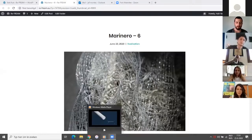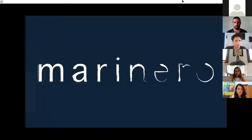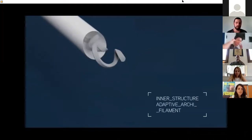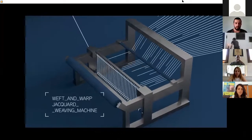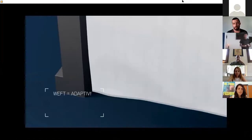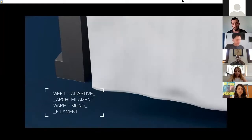Okay, so I will start with a video. For project ReFREAM, I have developed the adaptive archifilament. It's a special yarn that tangles and twists around its shape, based on a special coating. What you see here is that I will develop this designed yarn into the process of the weaving machines from the Textile Lab Tilburg in the Netherlands.